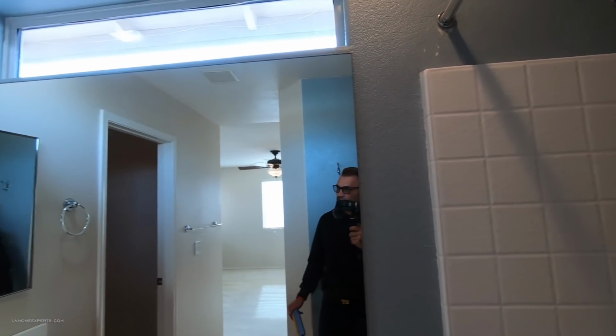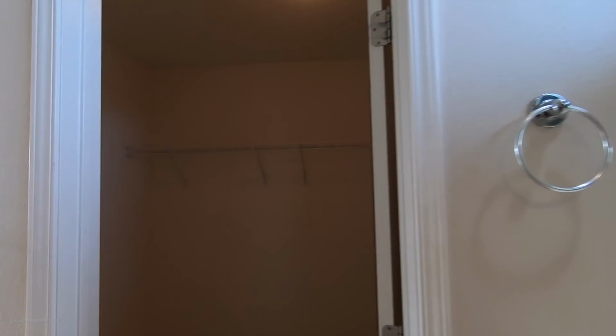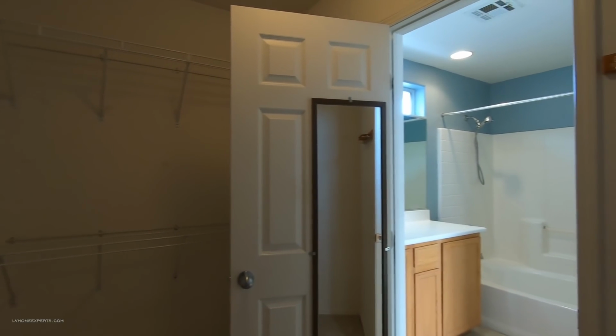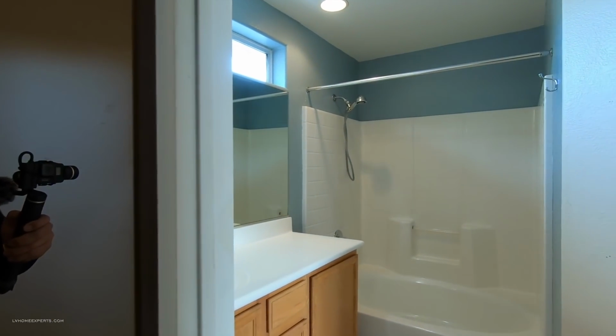Now, if you guys do flooring, depending on the type of flooring, you better make sure, especially if it's luxury vinyl, is it water resistant, right? And also check the mils on your flooring, which is the thickness. Is it the commercial grade as well?